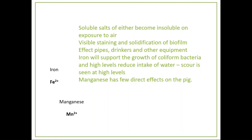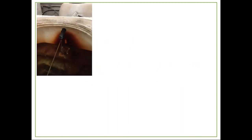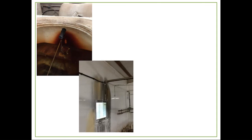Iron is also important. It will support the growth of coliform bacteria at lower levels, and at higher levels will actually reduce the intake of water. And iron is certainly associated with more of a tendency towards scour, particularly again in newly weaned pigs.